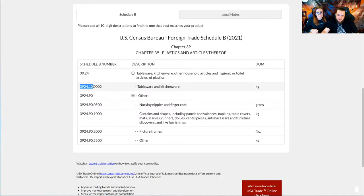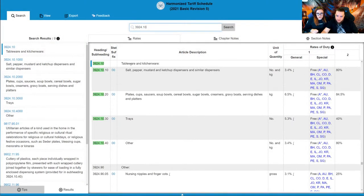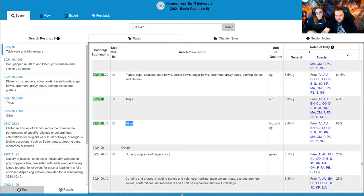But it's also got this little bad boy here. So this probably has multiple things that this could be. Let's do a double check. It has a ton of them. The only ones that we care about are the first six. Salt, pepper, mustard shakers, dispensers, and similar dispensers. This is another way you can check if your product falls under this: does your product also fall into one of these other things? Plates, cups, saucers, soup bowls, cereal bowls, sugar bowls, creamers, gravy boats, serving dishes and platters, trays, other. So yours would technically be this with the 40 on the end of it.